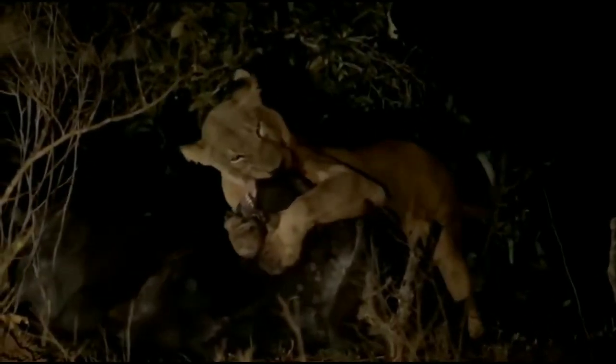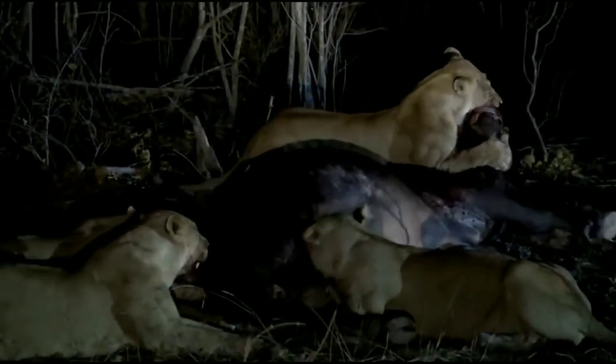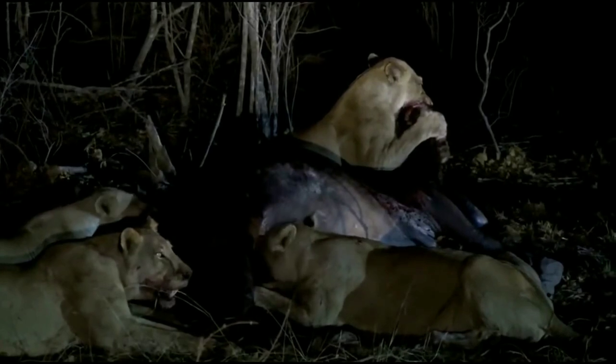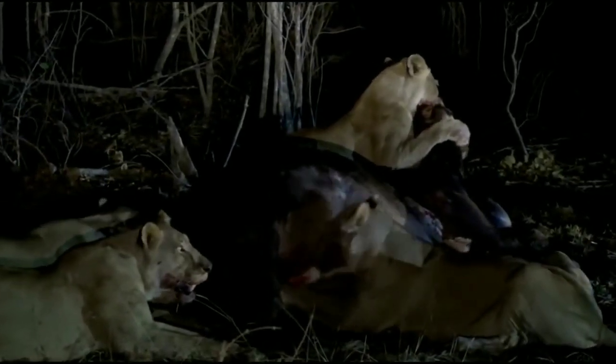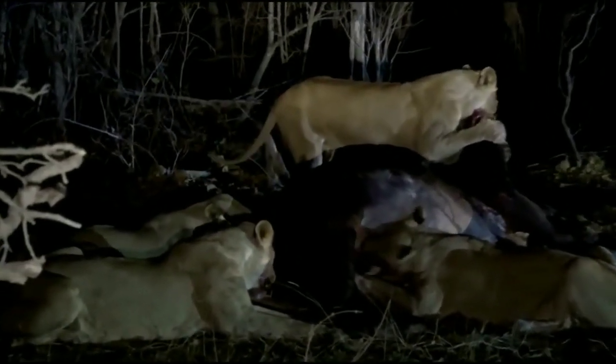Does take quite a lot of effort. And you can see actually how strong a lioness is there. She's getting kicked in the face. No, that's not stopping her. It is hard to watch.